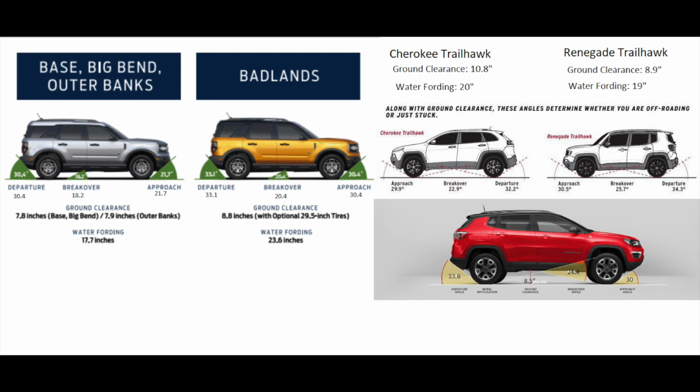I'll also be comparing it to the Jeep Cherokee Trailhawk, which none of the reviewers really seem to compare it to, but I think it is worthy of doing so because it's about similarly priced, even though it is a little bit of a larger SUV.